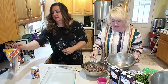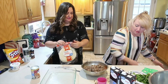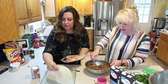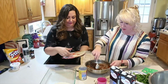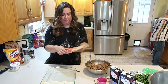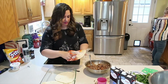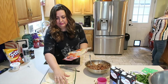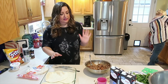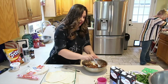So we're gonna start with a layer of tortillas. Oh, we need the can opener again for this. Okay. And then kind of just pile them on top of each other. You don't have to be perfect here. These are nice tortillas. Good job. And then we're going to put a layer of beans, a layer of the meat and enchilada sauce mixture, and then a layer of cheese.